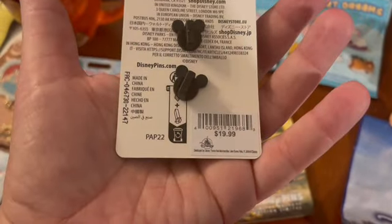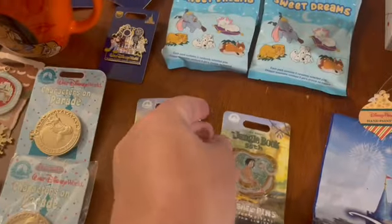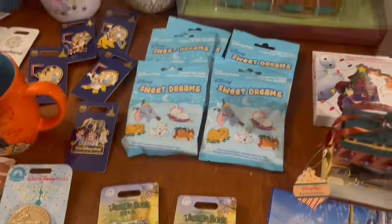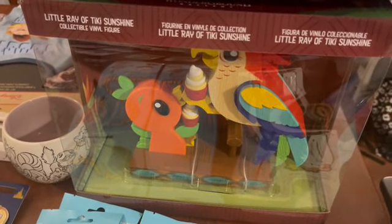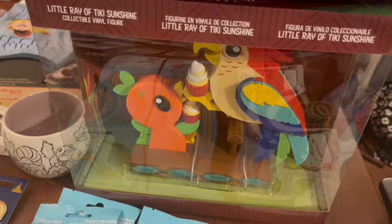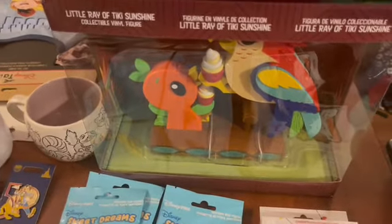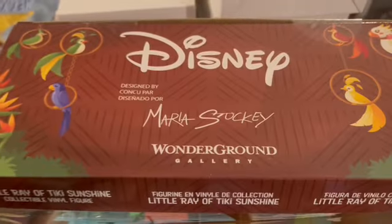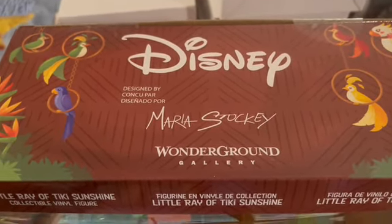Right, this one here is $19.99, and then this one here is $17.99. And again, those were both specific requests. This one here was a request, but I just heard back from the customer that she was able to locate it somewhere else. This is, let's see here, let me move the pillow so that we can really see. This is a Disney Maria Stocky Wonderground Gallery figure.